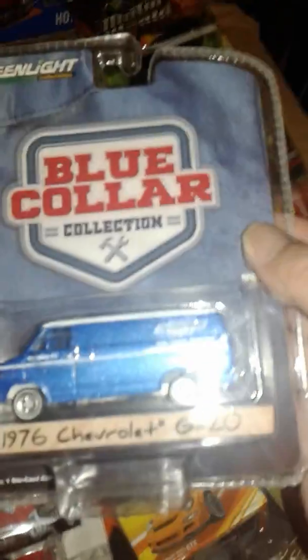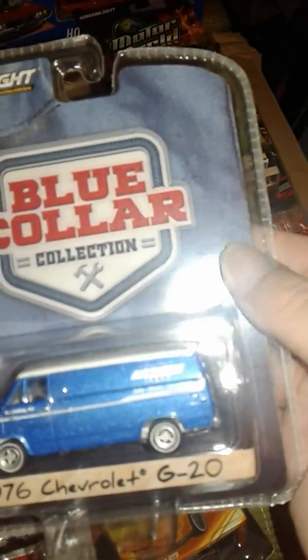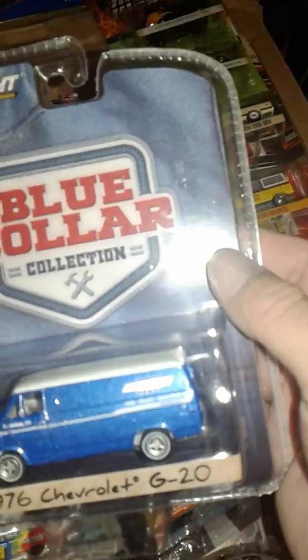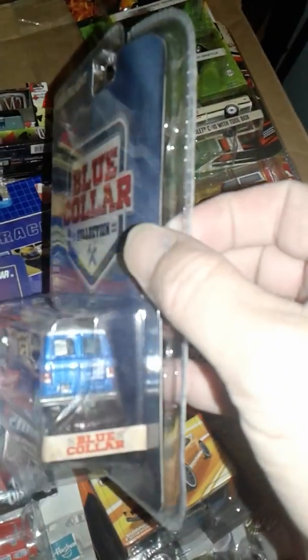The Chevy G20 van, '76. That blue metal flake paint just shimmers in the light with the Yanko design there on the back, and I like the detail. Taillights on it. Got a license plate on the back. I thought that was cool. I think it's actually a California tag too. I'm not 100% sure, but the detail on it's real nice. That's what I like about the Green Lights. Some of this stuff's really, really detailed.